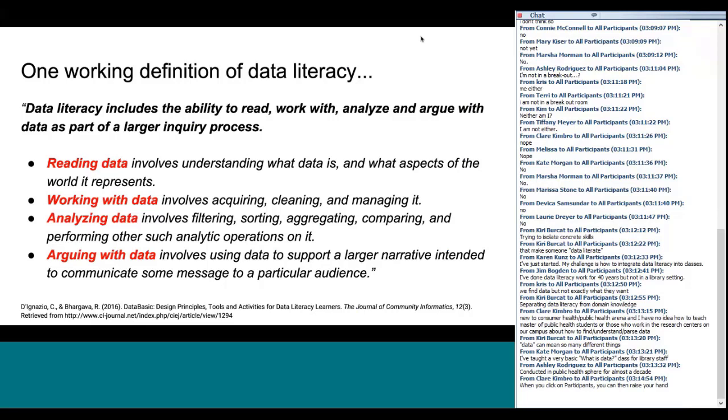to support a message. I think a key component of data literacy is understanding context and the limitations of the data. Is it an estimate? Is there a margin of error? What's the sample size? How old is it? What is missing from this data? These days there are a lot of technical tools, and just because you can do a complicated analysis on data doesn't mean that you understand the context of that data.